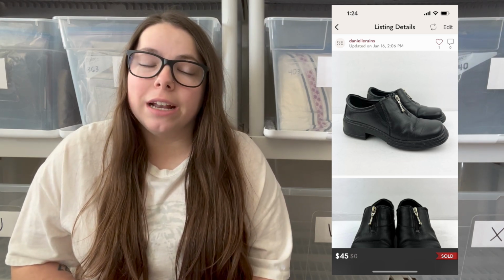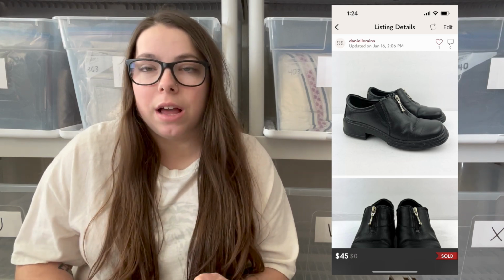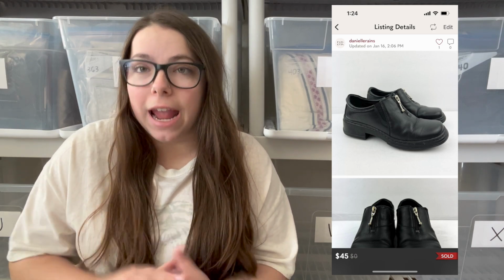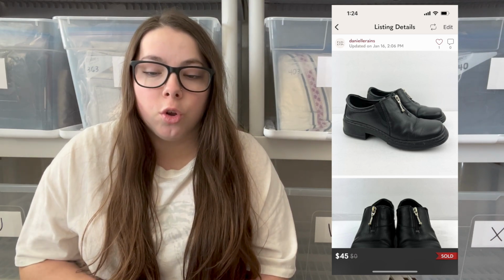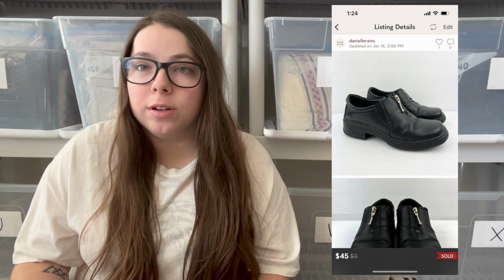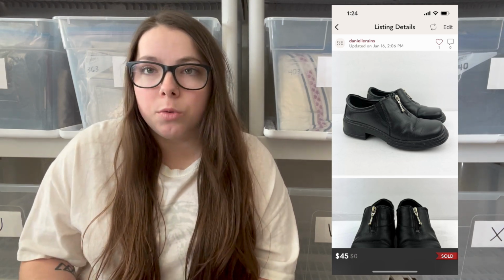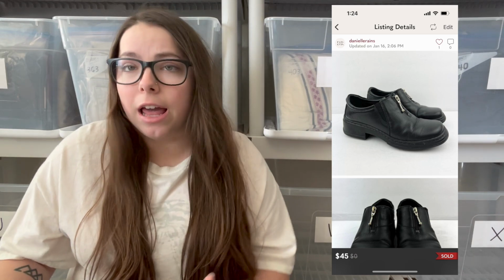Joseph Siebel is a brand that has been selling extremely well for me on every single platform. It sells on Poshmark, Mercari, and eBay, on all of them, and this specific pair of shoes sold really quickly and for a great amount. These actually did sell outright, so I listed them at $45 and they ended up selling for $45, so I'm super happy with this sale, and they had a really great profit.